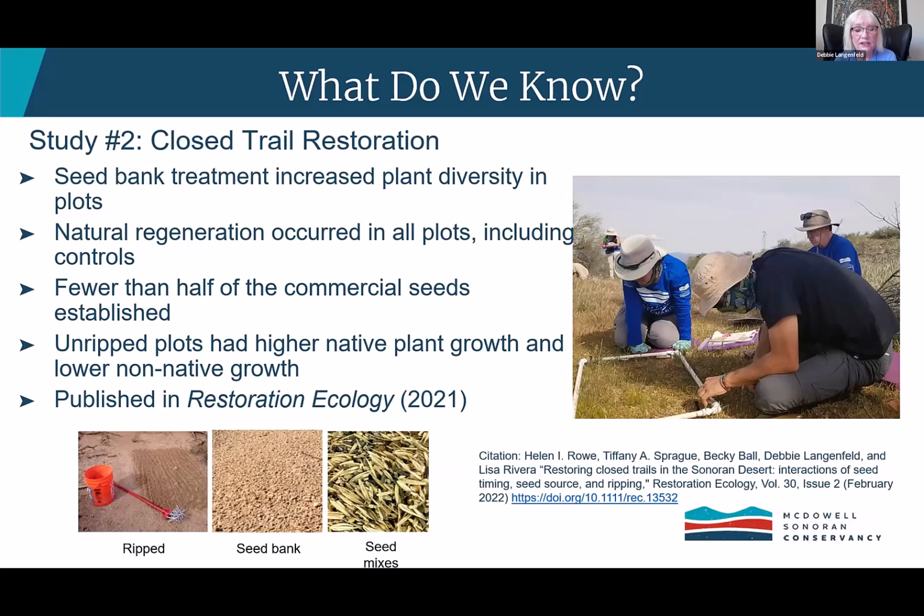So the results of this study were a little surprising. We found that the use of local seed bank soil was effective and shows promise as a cheap but labor-intensive method, and it's a really labor-intensive method. By the end of the 4 years, all of the plots, including those that didn't receive any treatments, resembled the surrounding natural area. So that tells us that limiting access is really an important consideration in restoration efforts.